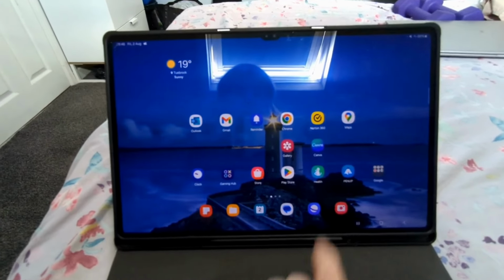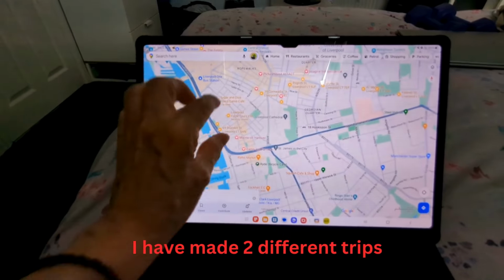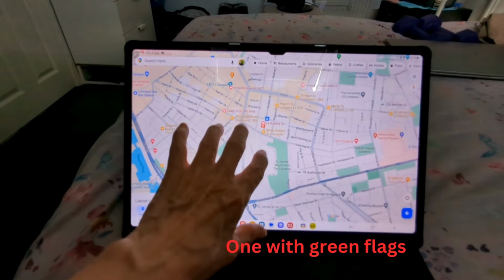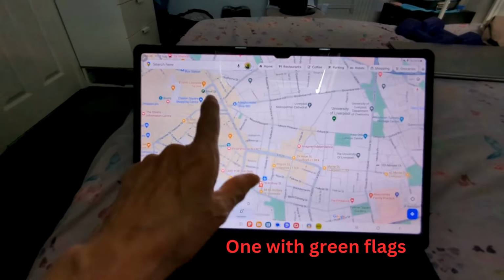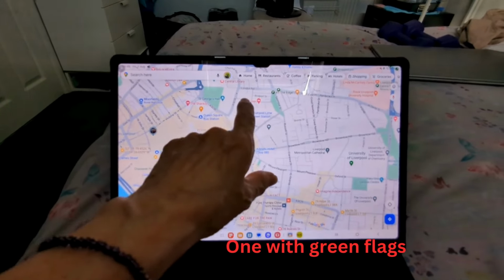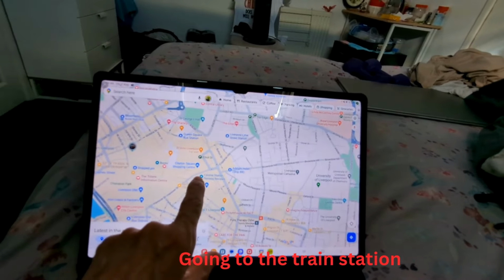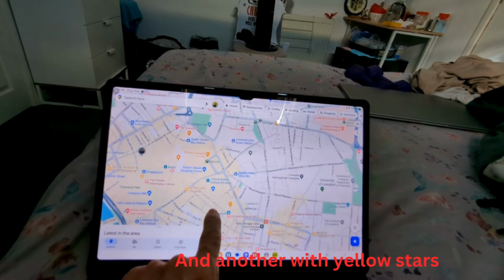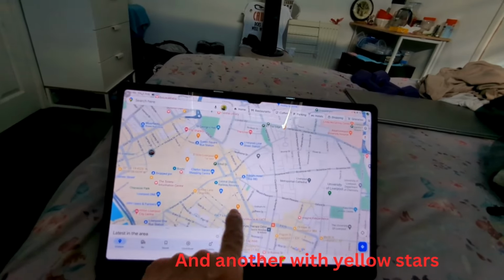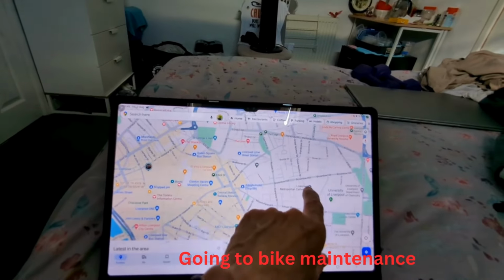So guys, here we are on my laptop. I'll just get maps up. So I'm just trying to find the centre of town that I want to go to, so somewhere around here. But there's also the train station that I want to go to, Liverpool Lime Street, which I always lose, so that's there. Right, okay. So basically, I've got two sets of markers to get me to two sets of places. So the green ones take me down to the train station, and the yellow star dots take me to the bike maintenance location.